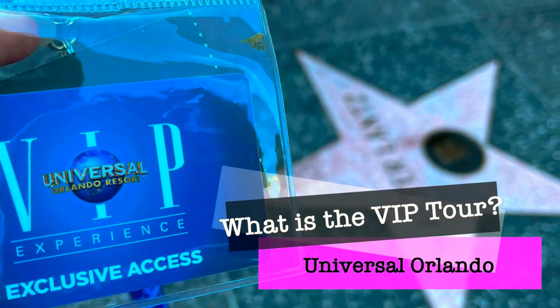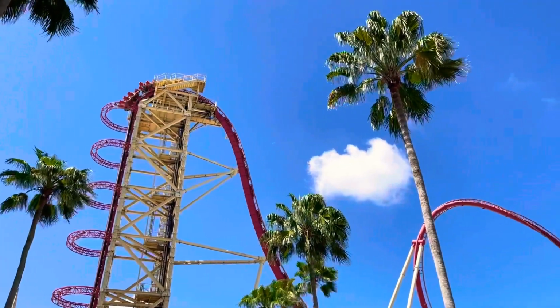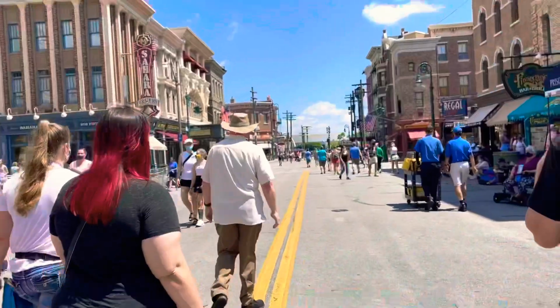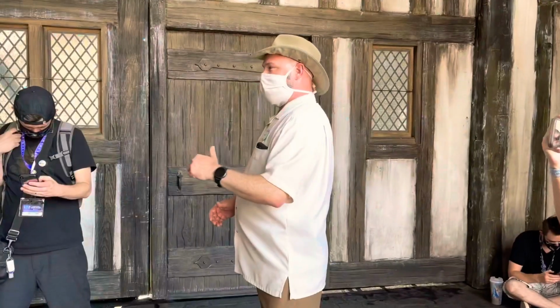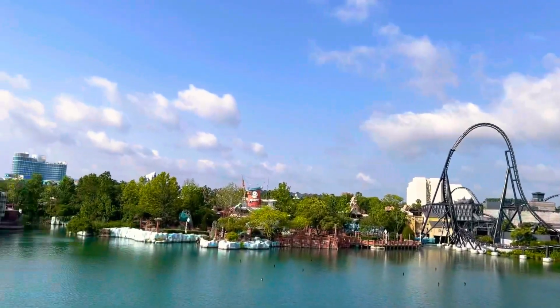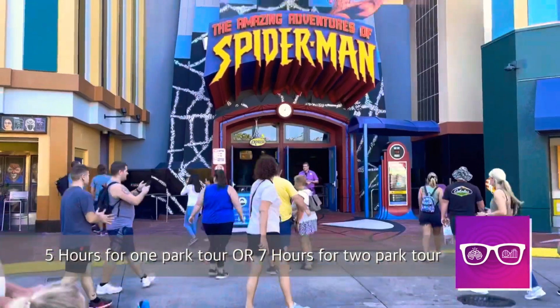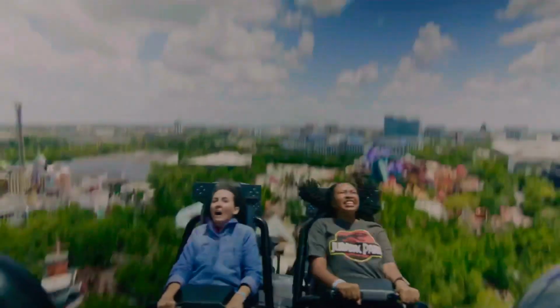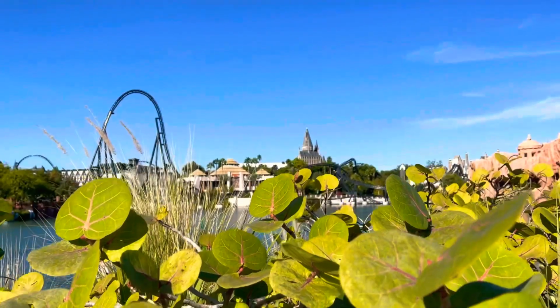So what is the Universal Orlando VIP tour? This VIP tour is a private, exclusive experience available to all Universal Orlando guests. For an extra cost on top of your park admission, you'll receive about a 5-hour, or 7-hour two-park, behind-the-scenes tour of Universal Studios Orlando or Islands of Adventure.